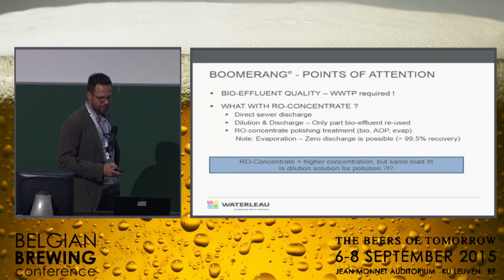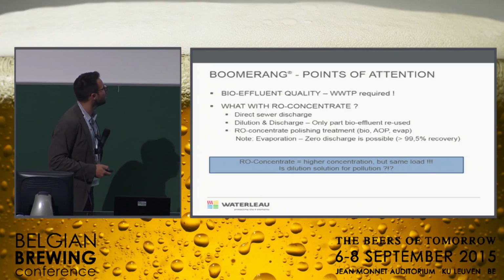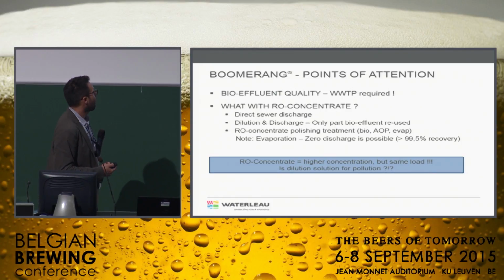So then, a typical saying is: is dilution a solution for pollution? Because in the end, you're discharging the same COD, same nitrogen, same phosphorus to a surface water, to a sewer, but only a little bit more concentrated. That's also something that needs to be tackled up to now case by case, because the legislation in most countries is not that far yet.